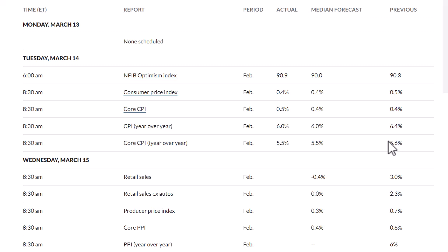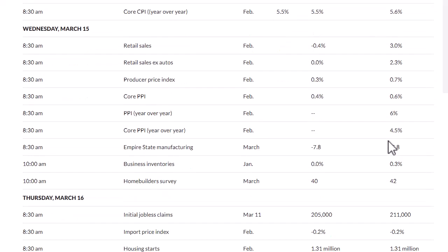If you look at the report a little closer, the services numbers were better, and that calmed down the markets early in the session. We'll go over the charts later, but basically we rallied into the early part of the session.